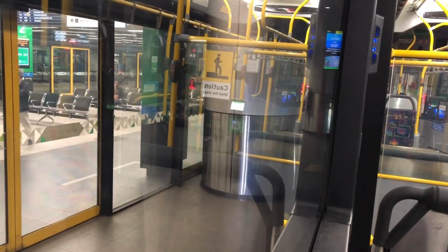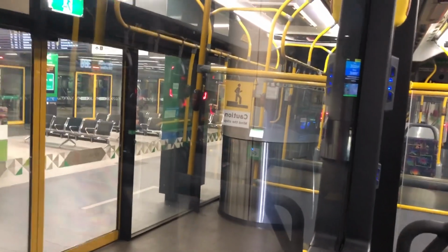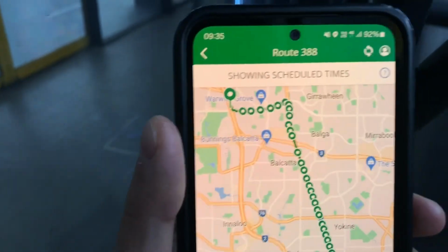This is 3224. It's just not 3225, which is haunting me still every single time. Okay, so let's take a look at the route. This route is honestly very boring. According to the caption, we are random timetable. Yes, I'll explain that real fast. This is the map, literally just a straight line on Wanneroo Road and then turn straight into Warwick.